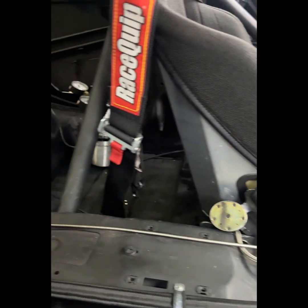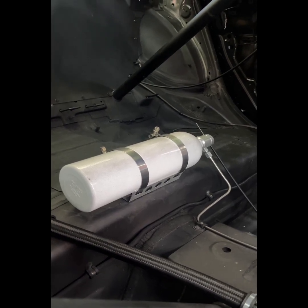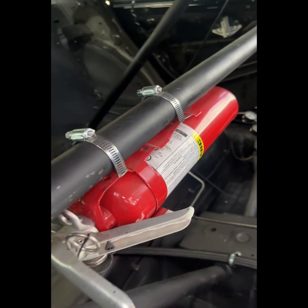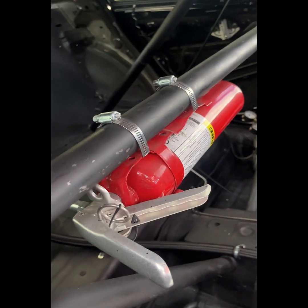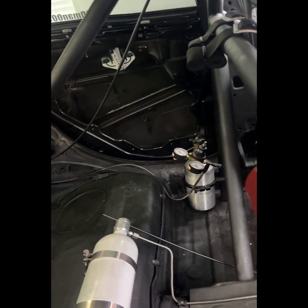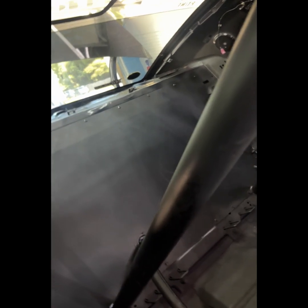Oh, also fire suppression. Guys, please put a fire suppression in your car. You've got to. Don't let your $100,000, $200,000 investment just burn up because you don't have fire suppression. And also for little bitty fires, have a fire extinguisher, guys. I know it doesn't look great right there, but guess what? I can grab it within a second or two and I'm on it with a fire, okay? I also have a CO2 bottle over here behind my seat that controls my shifter and my parachutes. And then I've got a firewall back there that keeps everything away from me up top.